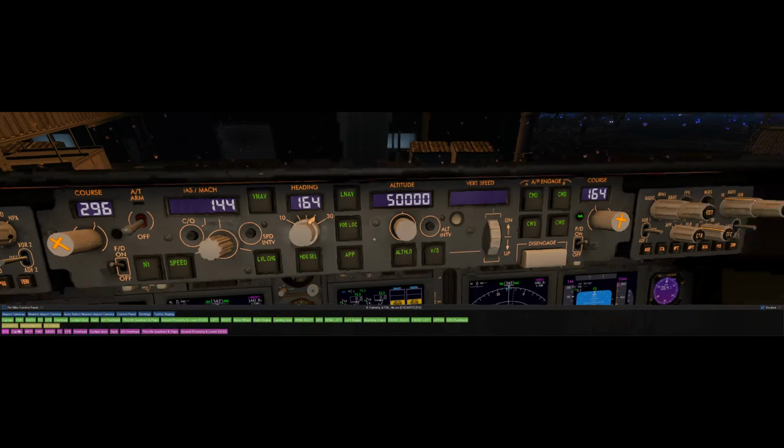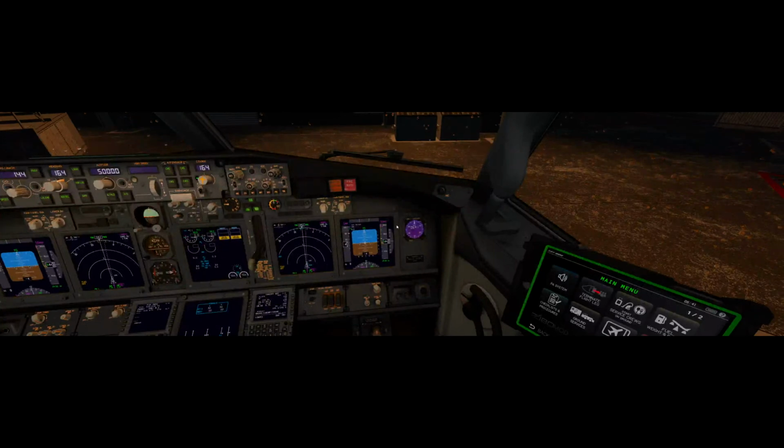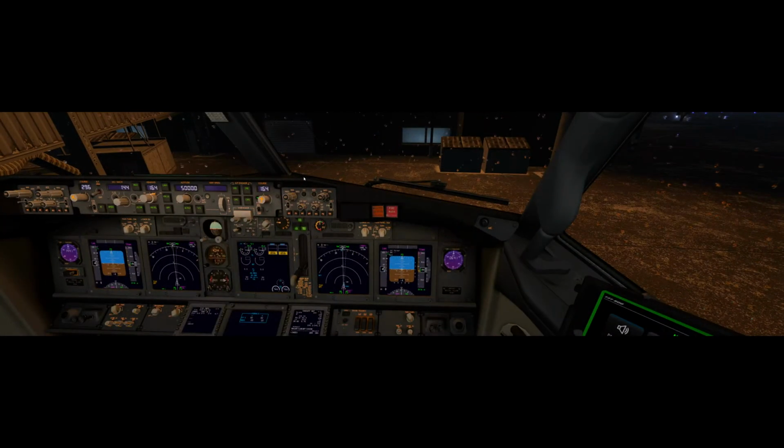Perfect. And we are nice and good to go. This, of course, will be an LNAV VNAV departure, since we don't expect any vectors out of the runway. Initial top altitude is going to be flight level 190. So what we do have, 164, 190, 164 here, LNAV, VNAV, we can already arm in white on the FMA, and that's it.